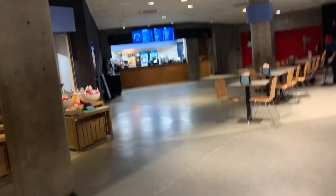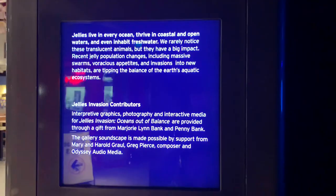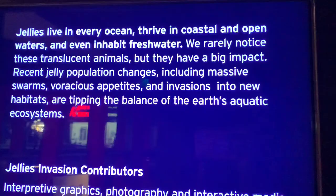This is the cafeteria. It's cool and all, but we're gonna go see the jellyfish. Some fun facts. Matter of fact, I'm gonna read this for y'all. Jellies live in every ocean, thrive in coastal and open waters, and even inhabit fresh water. All right, we're done. Y'all can read the rest of that. Invaders. Ooh. Sounds mysterious now.